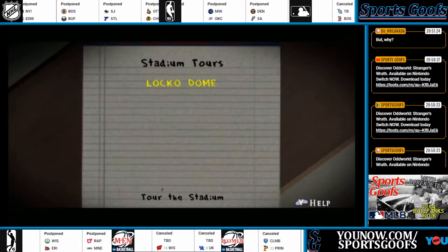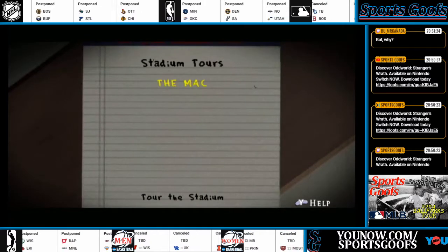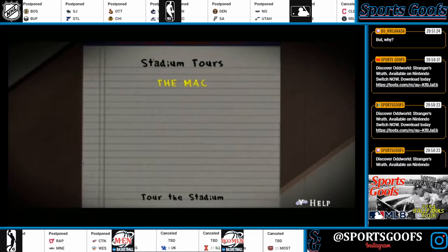I love they had the design, like the renders of Citizens Bank. It's like, oh, let's just make that before, because they're still at Veterans Stadium in this game.